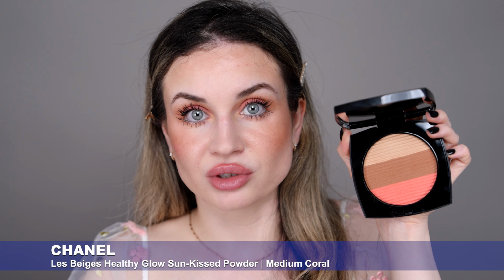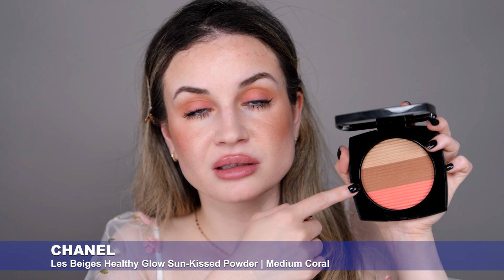Now, final impressions for my new Chanel palette. This Healthy Glow Sun-Kissed powder. Out of everything from this palette, the bronzer is the most pigmented. The blush has a buildable formula, and the highlighter is very dry. My least favorite from this palette is the highlighter. Also, the color is not good for me. But I love that this powder doesn't emphasize my pores, my acne, or my texture.